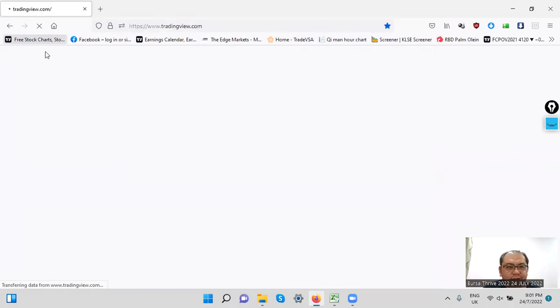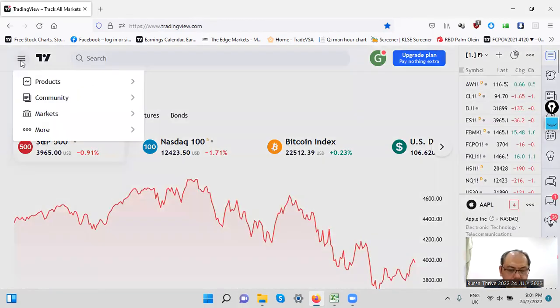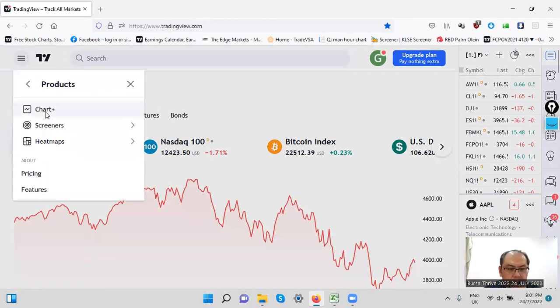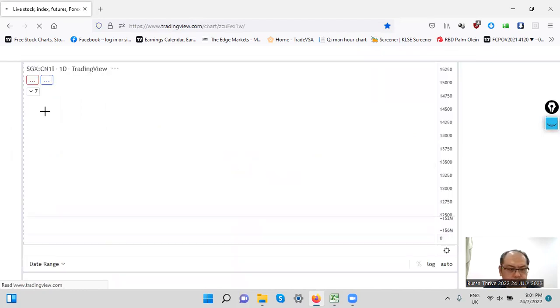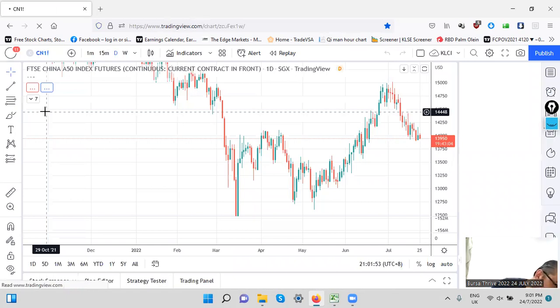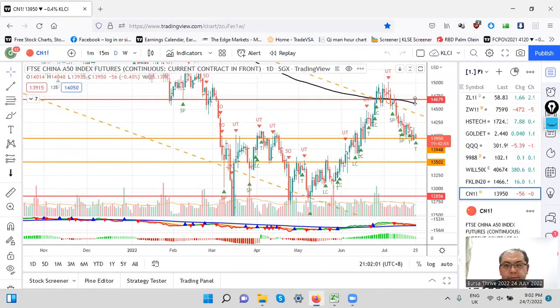Okay, so now we are back and we'll go back to the chart. Waiting for it to load. Sometimes maybe the line is not so clear. Wait, it's a bit slow here. Okay, it's come back to this one.